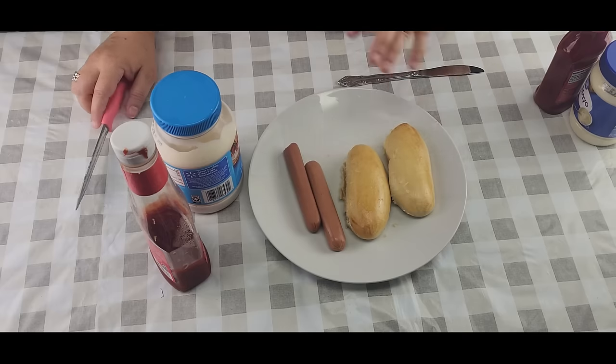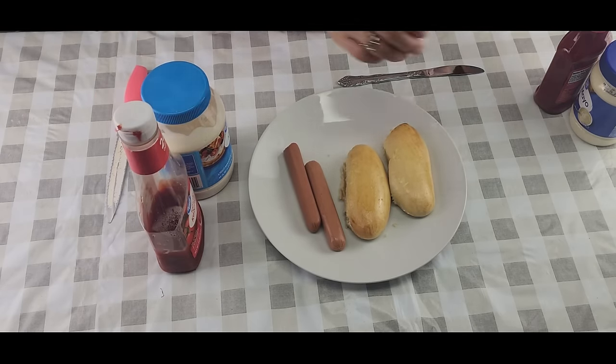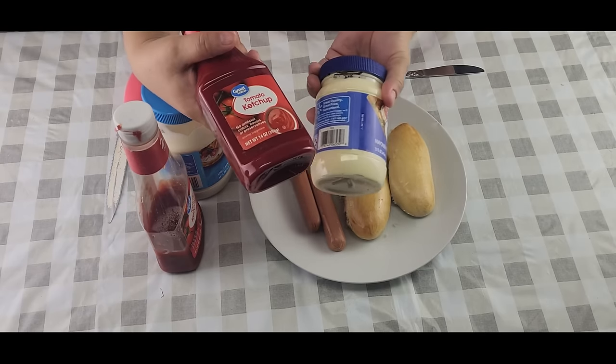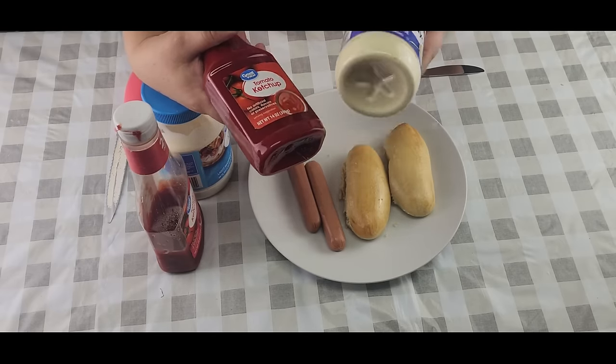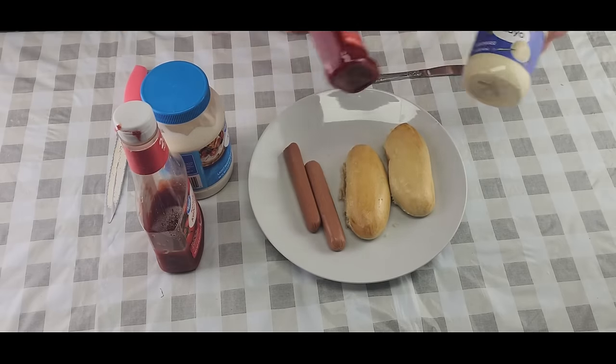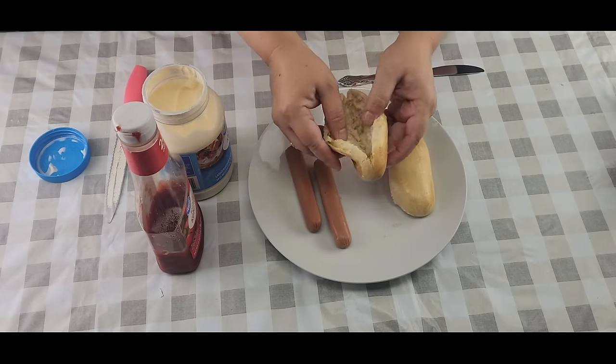Okay, so for this purpose, I already have mayo and ketchup at my house. So I'm not going to open what I bought just because I don't need to, but I bought them for the purpose of the video, okay? So here they are. I bought them, but I'm going to use what I have at home already. So I don't have to open a second one.